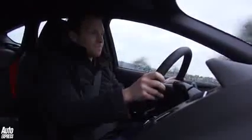If you pile into a corner with a little bit too much speed, perhaps you've got the traction control off and you get on the gas a little bit early, then the nose will push wide. Other than that though, the body control is amazing and the steering feel is superb.